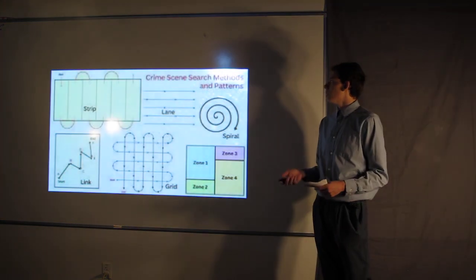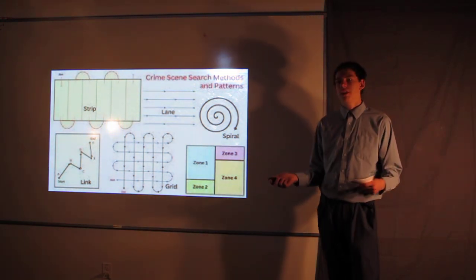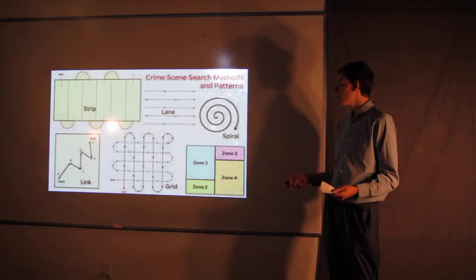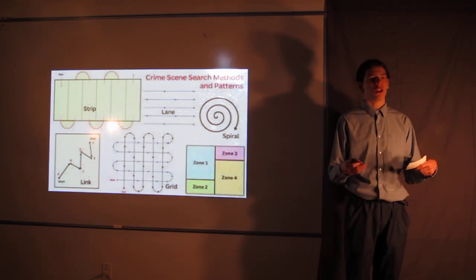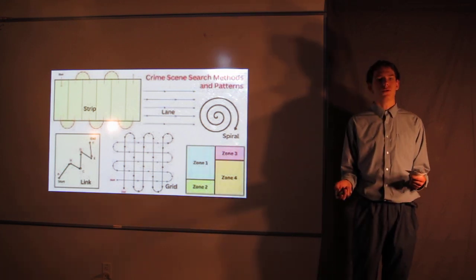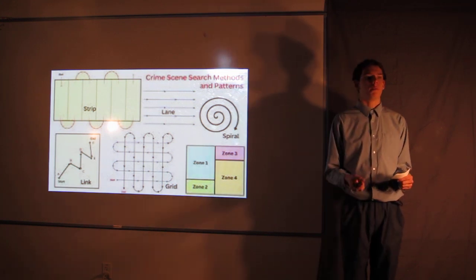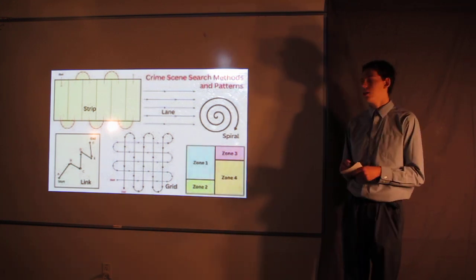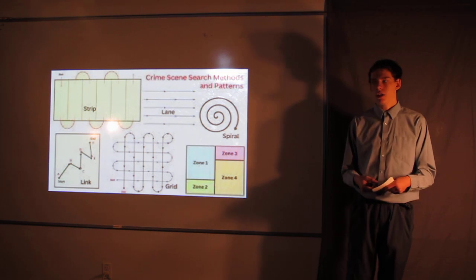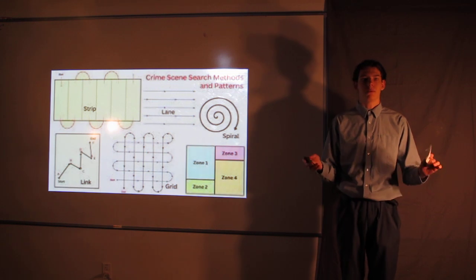And then once they secure the scene, they will then canvass it. I'm only going to talk about 3 of these. So first, the strip method. This would probably be used for a big open area such as a road or a highway or a warehouse. Grid method would probably be used for more an enclosed area, say a forest. And then the zone method, which would probably be used for, say, a house. So when they are canvassing the scene, they must take pictures and sketch anything that could have possibly been involved with the murder, such as a dead body, a weapon, a blood splatter, a corner of a table that has blood on it, anything that could have been possibly involved.